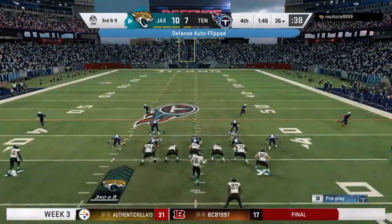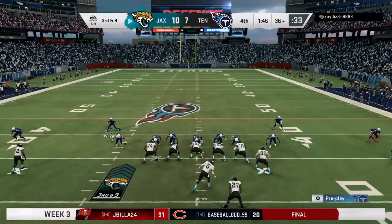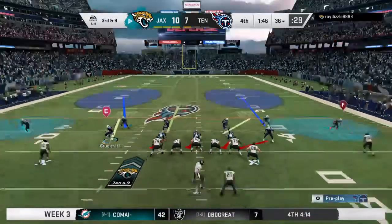Ready? 60 Pittsburgh. Drop D. Hey, wahoo! Check Mike 54. Mike 54.